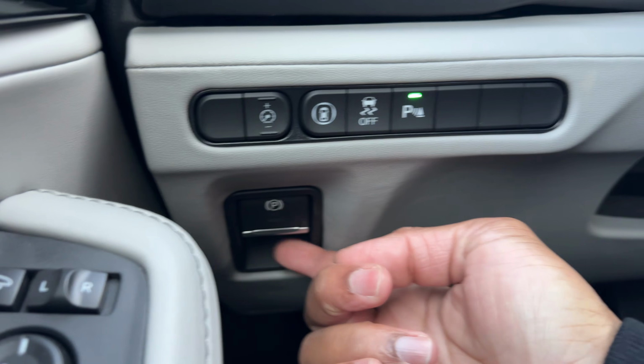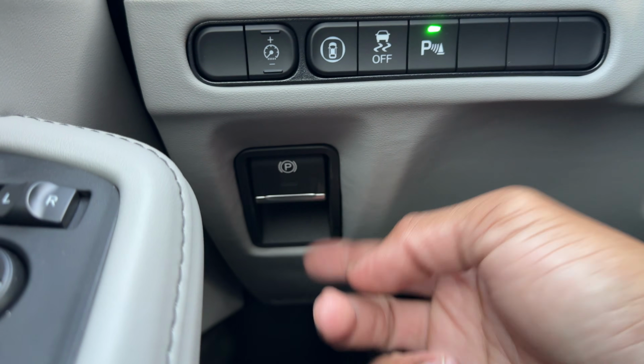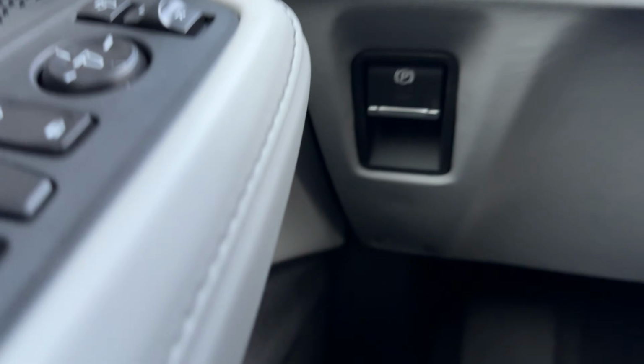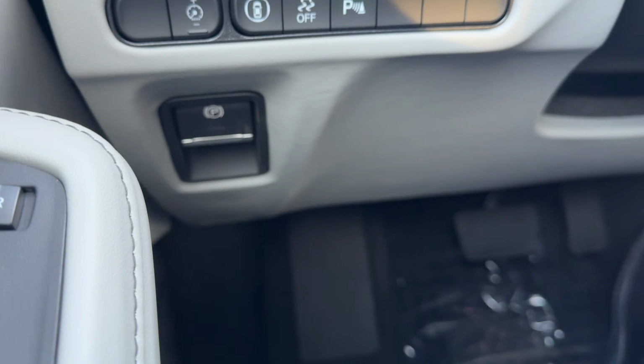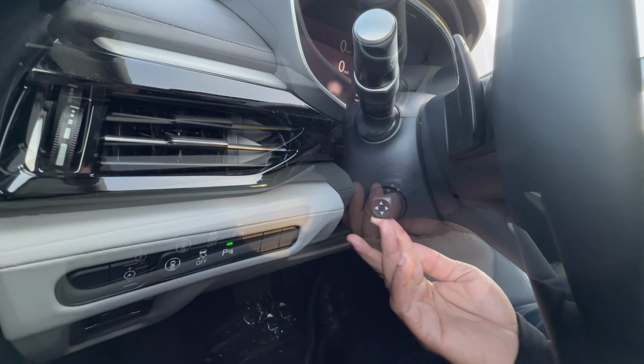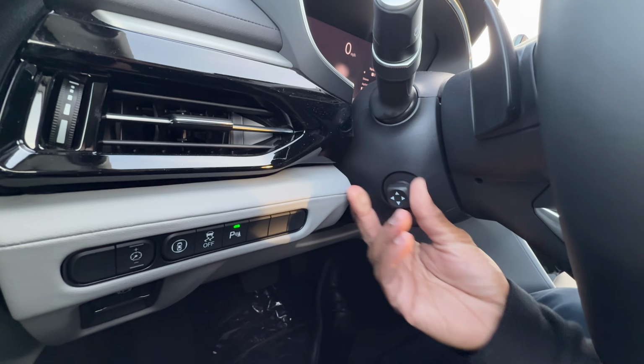You have your emergency brake here. Usually brake hold will be together with the emergency brake, but that's going to be on your center console as well. Down below here, you do have a rubber dead pedal and gas and brake. And to pop the hood is actually buried down here as well, so you can see that guy down there. The steering wheel on the technology package is power up and down, in and out, which is nice.